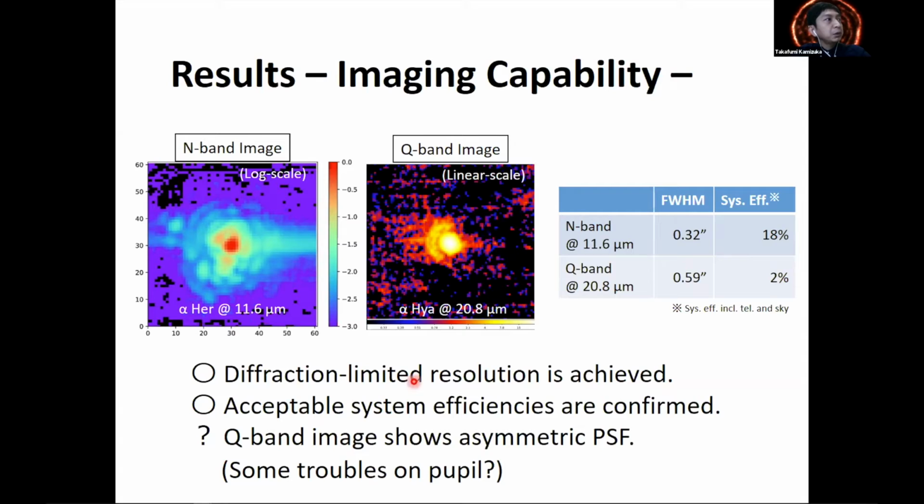And one strange thing confirmed in the observation is the Q-band PSF. As you can see in this panel, asymmetric features are seen like this, and it can be caused by some troubles on the pupil or something like that. And we wanted to investigate the origins, but we didn't have enough time.